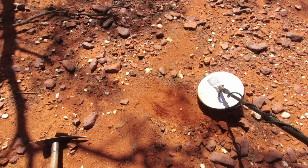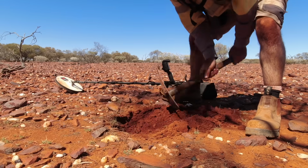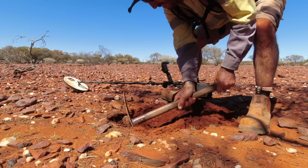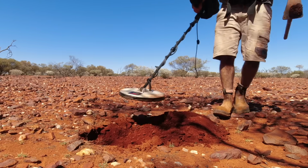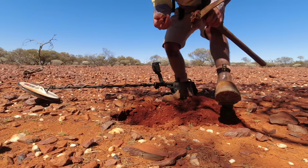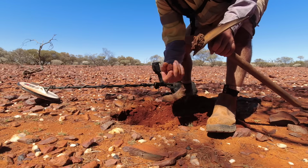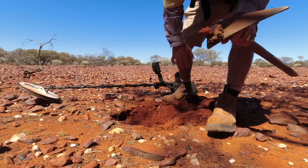I was just heading to a shady tree to have a rest out of the sun, and I've got a signal in the shade, so I don't mind digging this one before I have a rest. It's only very faint. Could be just like an ant's nest or something, but we'll have a look anyway and dig her up. Nice big clump of iron. Well, a lot of iron in it. Look at that. Now I can have a rest.